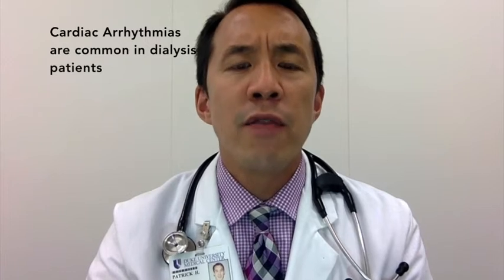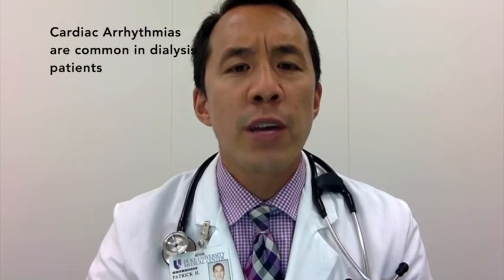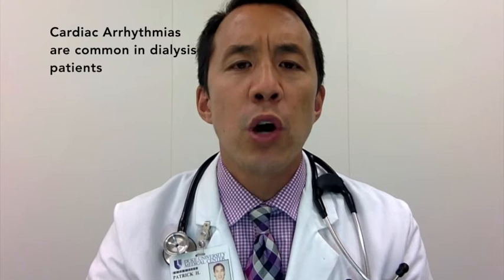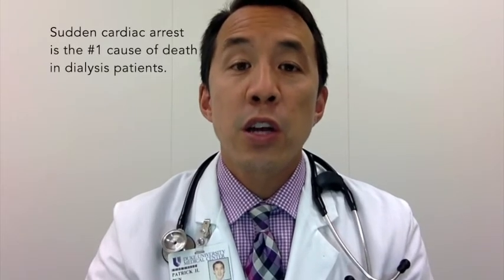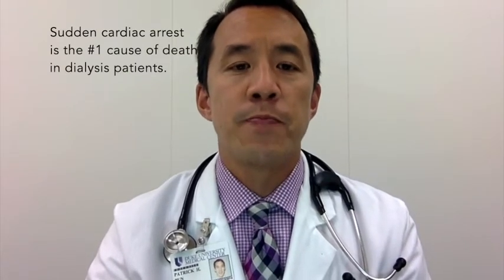Many dialysis patients develop heart problems, and one of the most common and serious heart problems that patients on dialysis have is an increased risk of developing abnormal heart rhythms called arrhythmias. When these heart rhythm problems are severe, a condition called sudden cardiac arrest can occur, where without warning the heart suddenly stops beating. Sudden cardiac arrest is actually the #1 cause of death in dialysis patients.